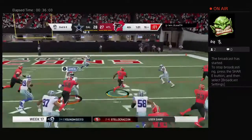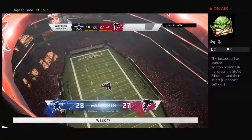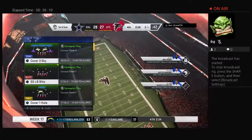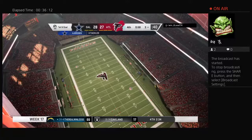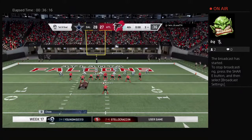They'll go again to Jones. And stopped a few yards shy of the goal line at the 3. Now the Cowboys going to burn the first of their timeouts. It's just their first. They've got 2 more to use here in the final stages.